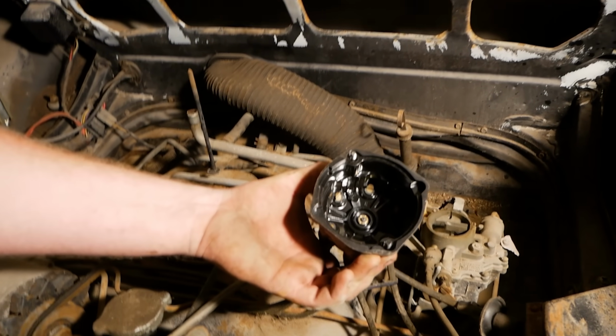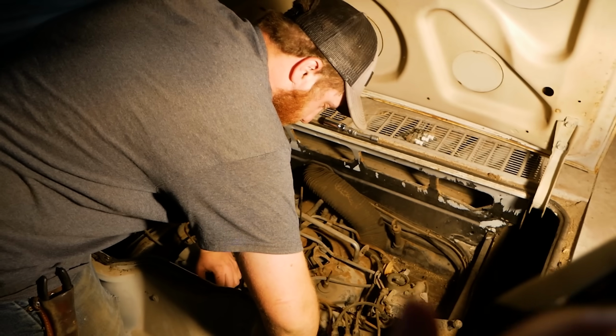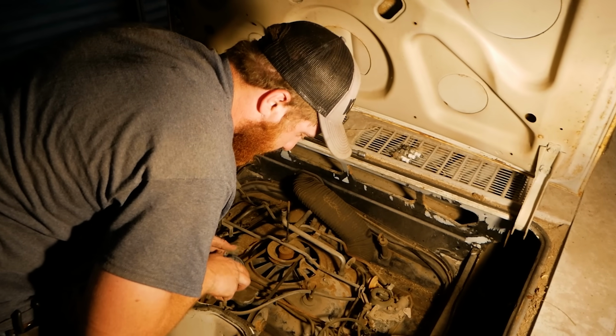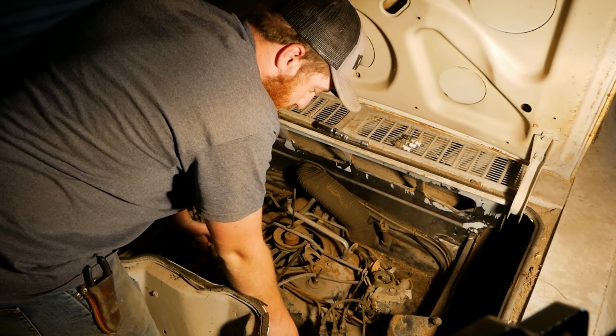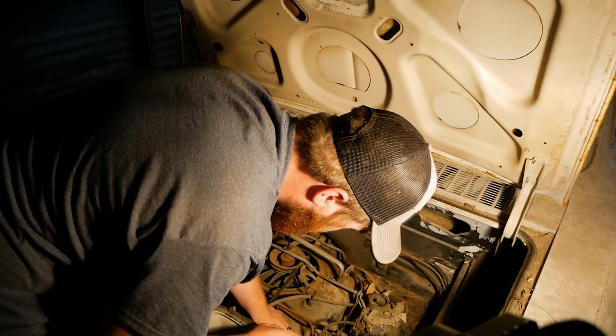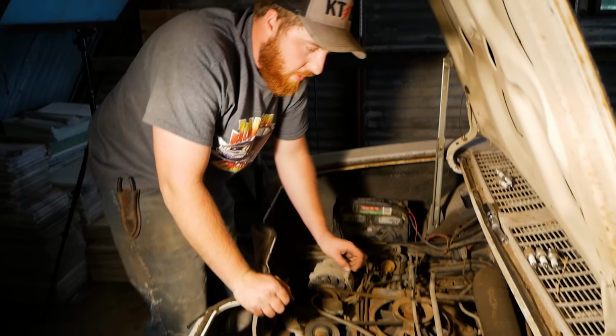Let's check our rotor. Oh, it's brand new, like never been run before. I think this probably sat for a while at one point and someone tried to get it going and put all new ignition parts in here. And then probably sold it to this guy who drove it for 4 weeks, like he said. Put our cap back on. And now we'll check again to see if we have spark.